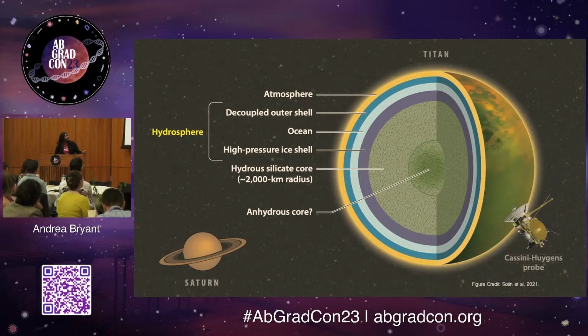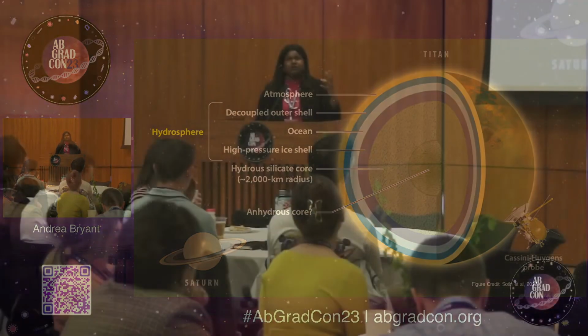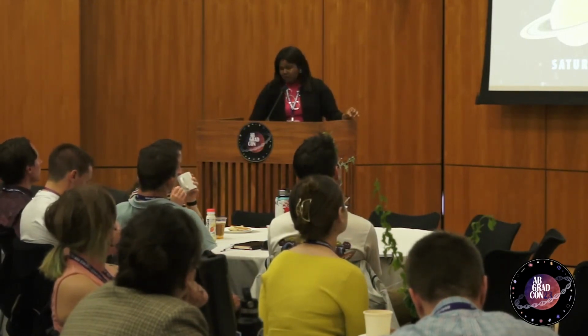And if it is there, there are different scenarios. If we have porous high pressure ice and it's really saline, we could still have some enrichment of the ocean. So even if it is there, depending on its composition, there could still be enrichment of the ocean. So it may not necessarily be a barrier to life, if it is there.